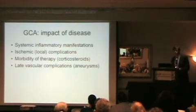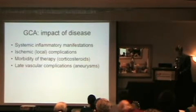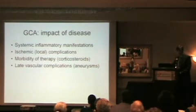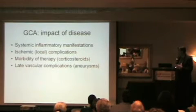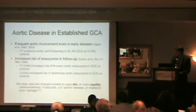But I would say what we struggle with as rheumatologists, a lot of this stuff happens before we even meet the patient. It's when the internist is going through the evaluation, and they often do think of it. We're often dealing with the morbidity of therapy, particularly steroids, and these late vascular complications.